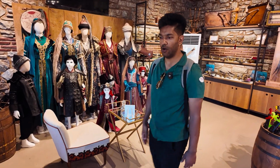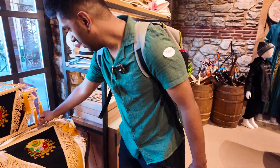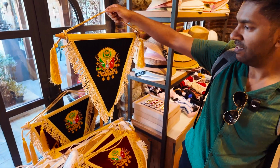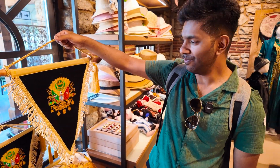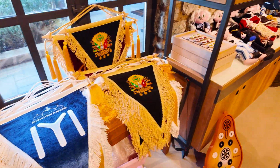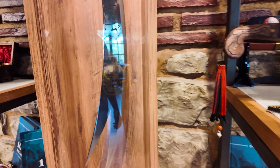So we are in Hanli Pazar, and look at this. All the costumes here. Oh my. We have the Ottoman emblem over here. I think I'm gonna buy this. Take this to my house. You also have the Kayi Tribe flag over here. The Zulfikar sword.